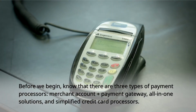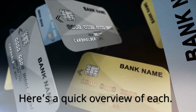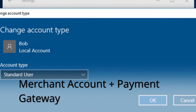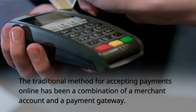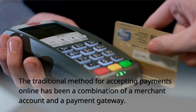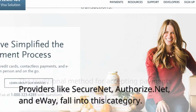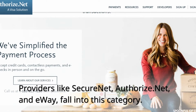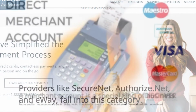Before we begin, know that there are three types of payment processors: merchant account plus payment gateway, all-in-one solutions, and simplified credit card processors. Here's a quick overview of each. Merchant account plus payment gateway. The traditional method for accepting payments online has been a combination of a merchant account and a payment gateway. Providers like SecureNet, Authorize.net, and eWay fall into this category.